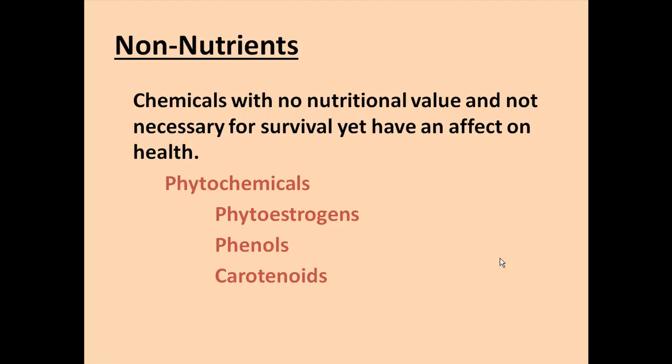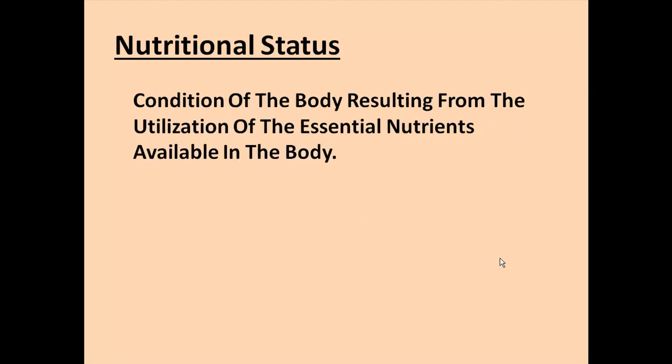So I just wanted you to know there are important things in food that are not classified as a nutrient, which is why we can't get everything from a pill. We need to eat real food to get all of the nutrients and non-nutrients that are important for health.